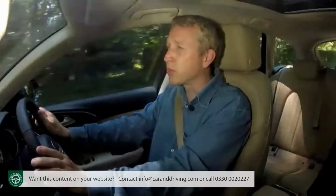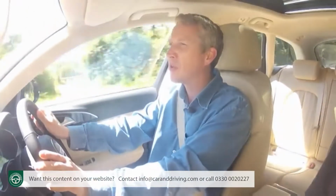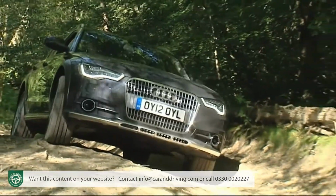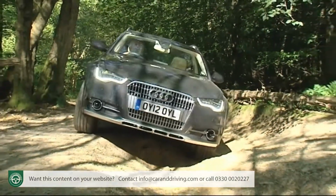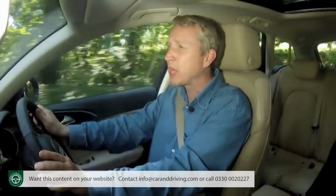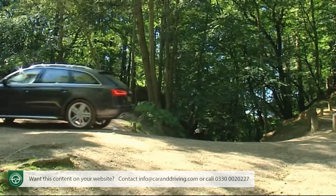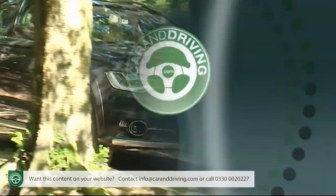Obviously, those residual values may start to look a bit less impressive once you've loaded a few grand's worth of options into your Allroad. So it's important to look at which features are going to give you the biggest bang for your buck come resale time. Insurance groupings range between 31E and 41E, and Audi offers 4 and 5 year warranty extensions for those looking at longer ownership terms.